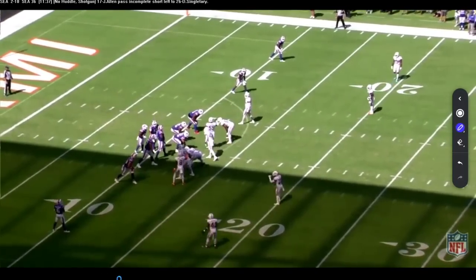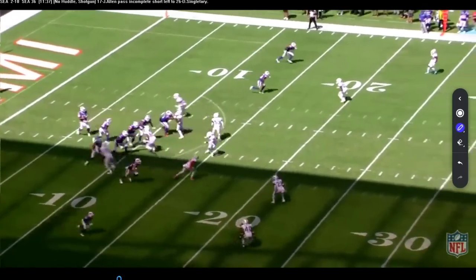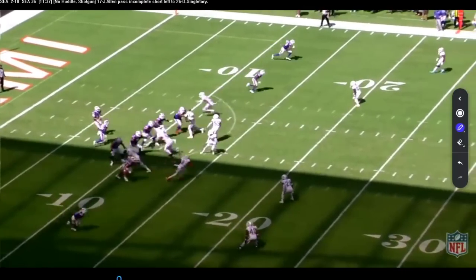Running down. Blitz Zero. Here we go. We're up in the A gaps. We're coming. All right. So they tried to run that play again. This guy's coming. We're going to bluff him and go out here to the flat.